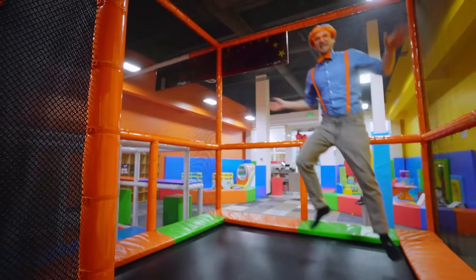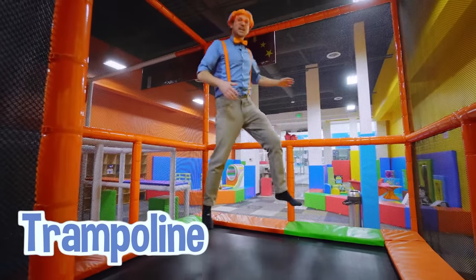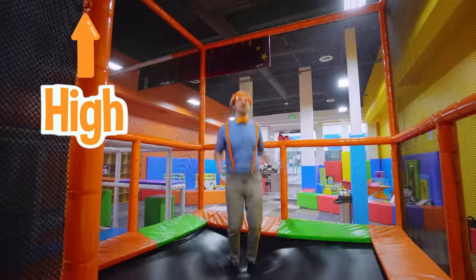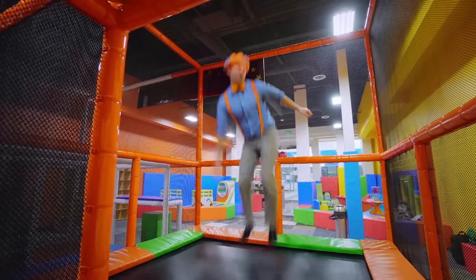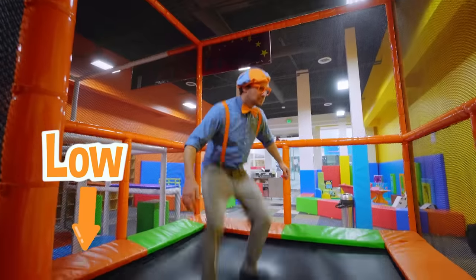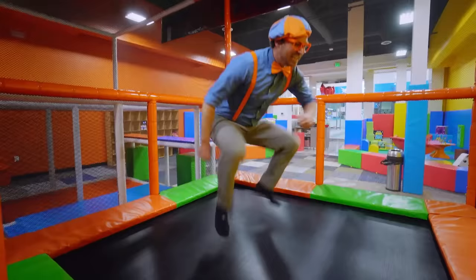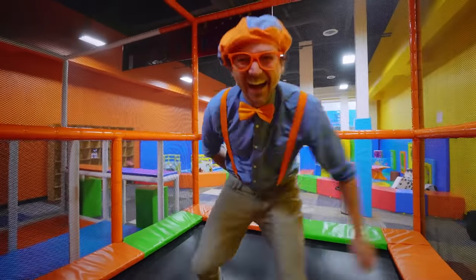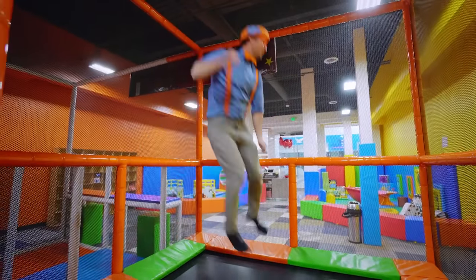Woohoo! I love jumping on a trampoline. Hey, check it out. I'm gonna jump really high. Whoa, whoa, whoa. Okay, now I'm gonna jump really low. Yeah. Woohoo!